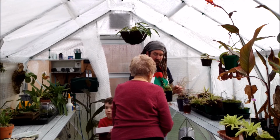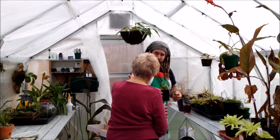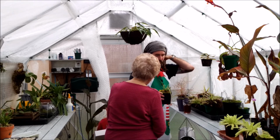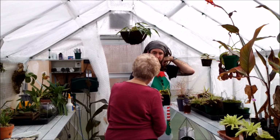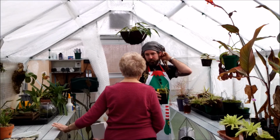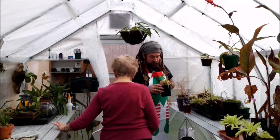These grow in scrub, like in tall grasses, and come from Africa, high up, on the side of mountain ranges, but not particularly high altitude. The Bands Kloof mountain range is where it's most known from. So yeah, that's growing really well.